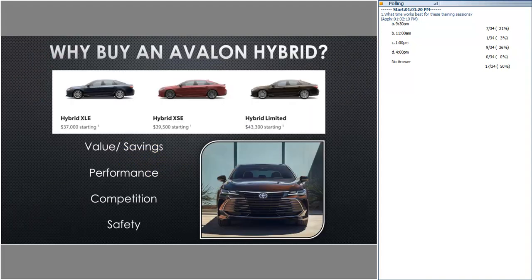All right, so let's switch gears to the bigger cousin of Camry, the Avalon. So Avalon Hybrid comes in 3 grades also. So the XLE, XSE, and Limited. Again, we're going to talk about those same categories of value, performance, and we're going to add a little competition in there as well, and safety.